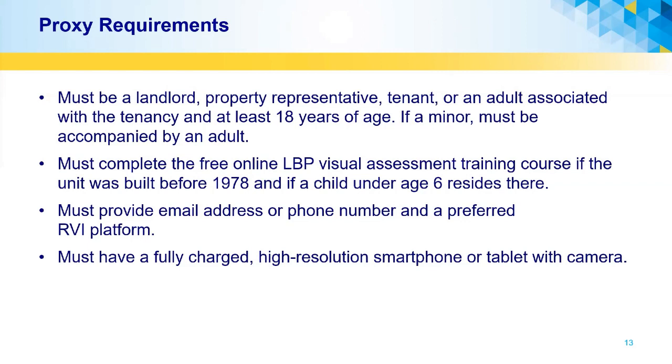And so, if I needed to take the lead-based paint training, where can I find that? Do you know? You would go on to HUD.gov, or you would go to EPA.gov, and you could locate those. Great.